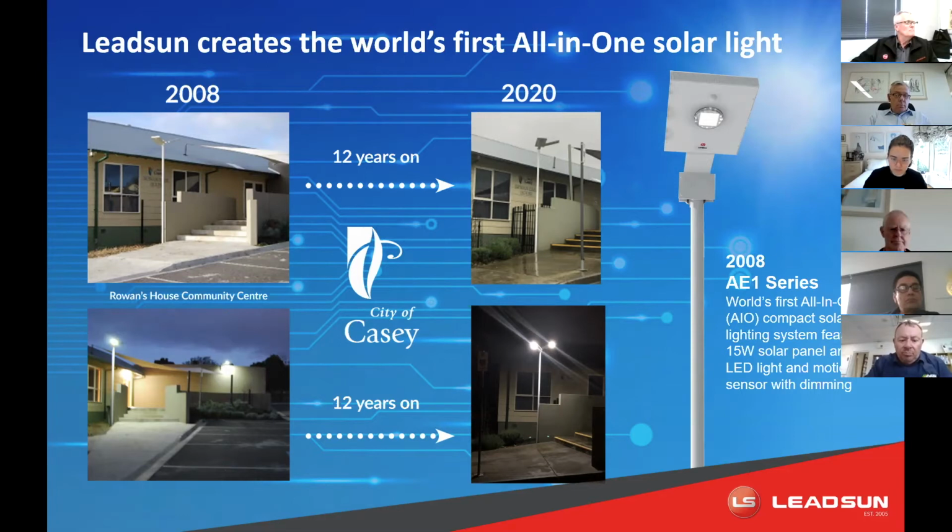We got to a stage in 2008 where we were able to release the world's first all-in-one solar street light. This technology, as I said, is a real game changer, as it now allows fast, easy, and cost-effective lighting into a whole range of different outdoor lighting applications. So the best part is that it's all powered by the clean and infinite energy of the sun.